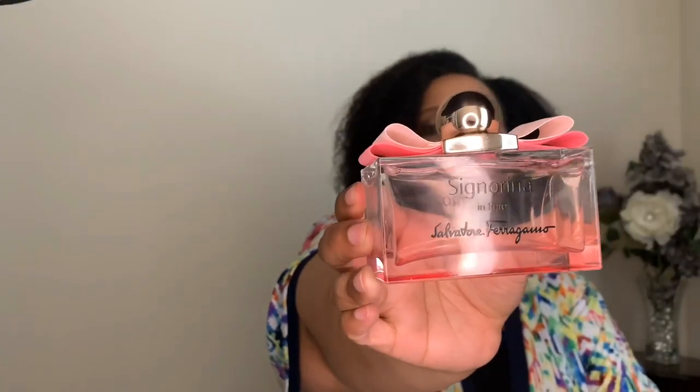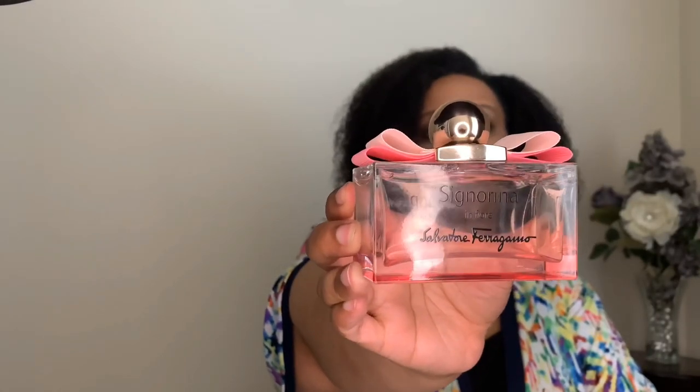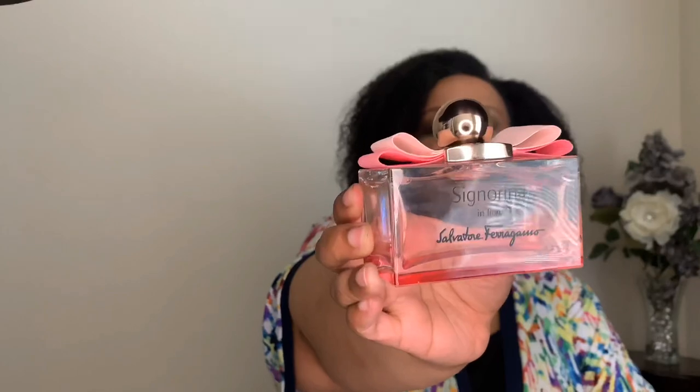So I'm going to start with Signorina in Fiori, and I love all the bottles on these fragrances. They're so pretty, so girly, but elegant also. Now, Signorina in Fiori, this is an EDT, and the notes in it are pear, sorbet, pomegranate, cherry blossom, jasmine, musk, and sandalwood.